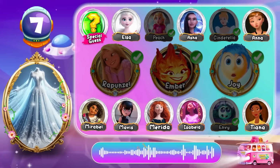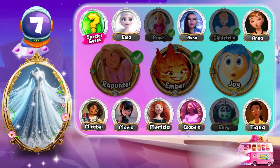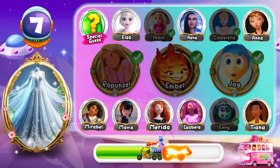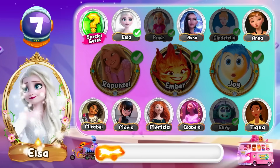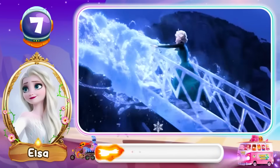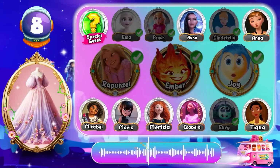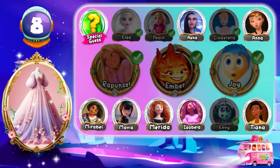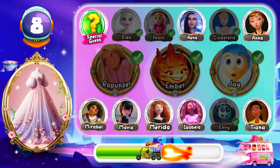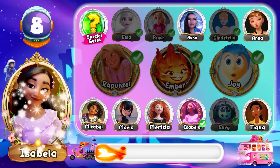Round seven. What's the name of this character? Let it go. I am one with the wind. Aha! That's Elsa. Let it go. A character from Encanto. Let's guess. Amazing! The answer is Isabella.